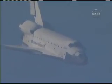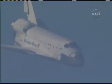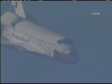During this point in the flight, the shuttle's descent rate is 20 times steeper than a commercial airliner. Its angle of attack more than 7 times steeper. Now under 1 minute to go in Atlantis' flight.